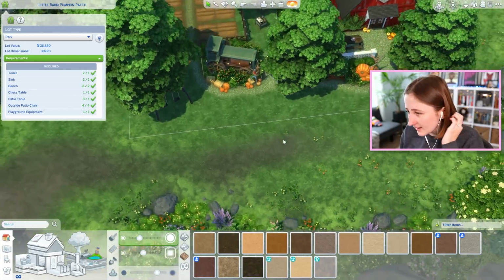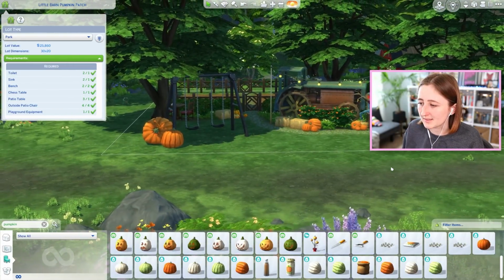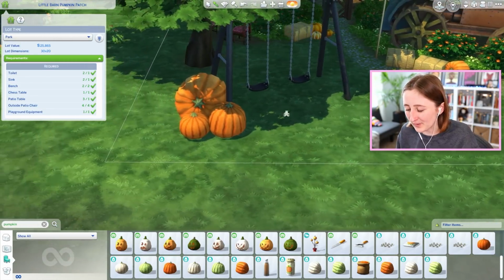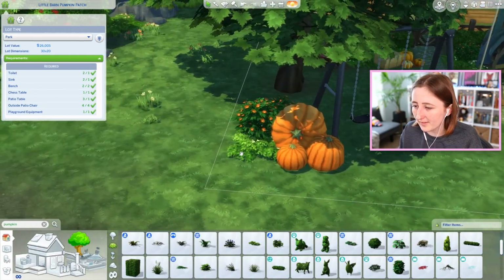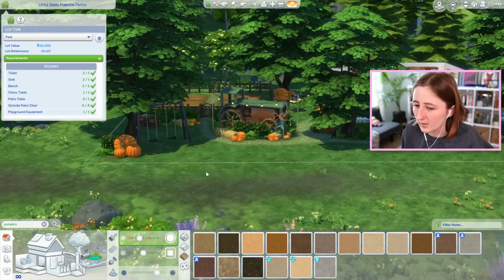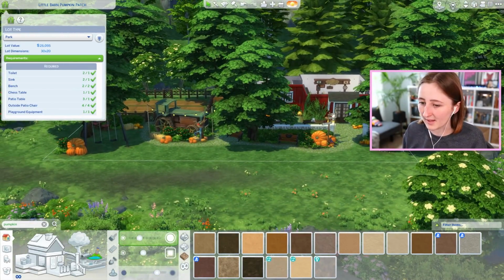Okay, the exterior looks like it's almost completely done. Do you think these pumpkins being here would cause injury? I hope not, because I'm gonna use them. You wouldn't hit them on the swings, it's fine. Oh, I don't want to put them too close to the swings though, because I'm not sure if your Sims will still use the swings. I don't want to mess up their pathing. The swings are important, okay? We can't risk ruining it. Okay, aside from actually planting the pumpkins, I think that's the whole outside of this place finished.